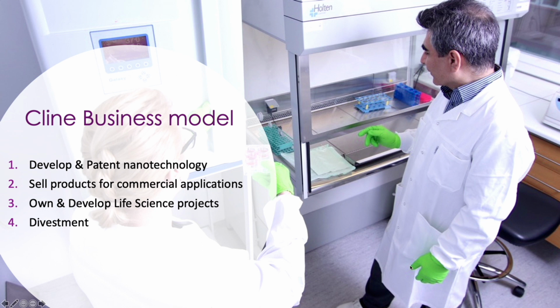But first, the Cline business model has come in four different stages. The first one meant that we developed and patented our nanotechnology. The second one, we sold products from that for commercial applications, that is research applications. Those things we have already done. The third stage, which we're now embarking on, is to have our own or co-owned life science projects that we develop ourselves, to be able to, in a few years, go into the fourth stage, which is to divest those projects to larger companies or larger partners.